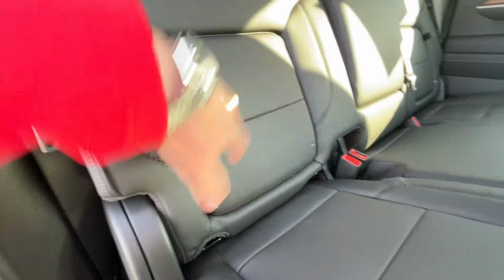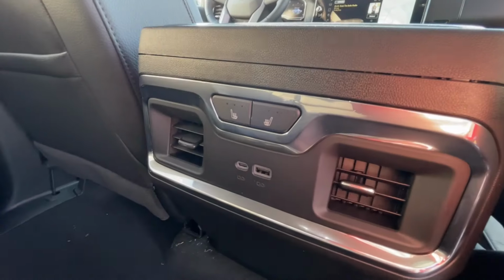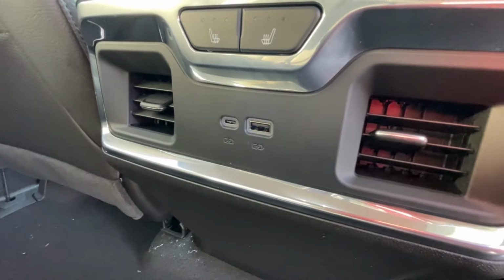Heading back inside the Sierra, back seats here have in-seat storage. They are also car seat ready and come in a 60-40 split. Cup holders come down here in the middle. Rear power sliding window. Bose audio continues throughout the back of the vehicle, and here in the center console we have 2 cup holders, the heated seats controls, and 2 USB charging ports.